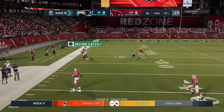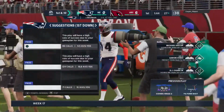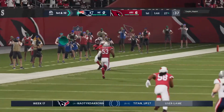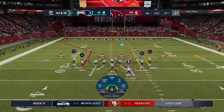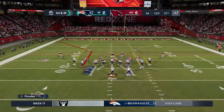He'll fire this deep for Gallup, and that's caught inside the 30. And he is out of bounds, but not before he's inside the 30. That one goes for 36 yards. So now then, the big play has him all the way inside the 30 now, 1st and 10.